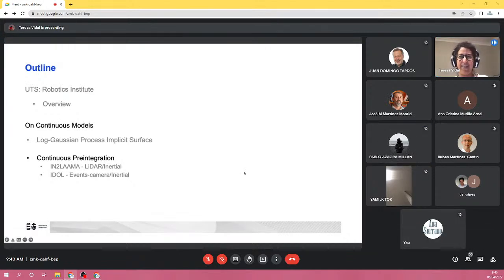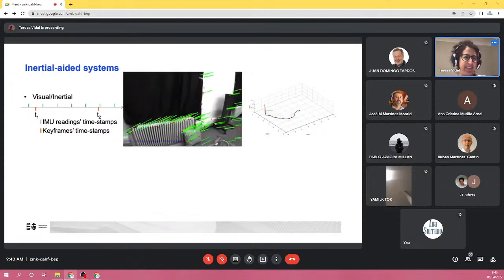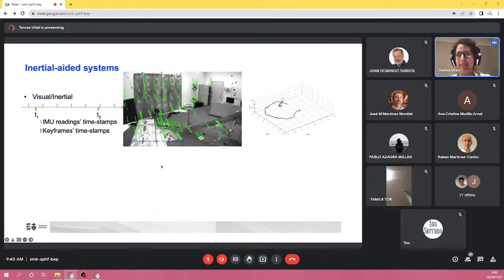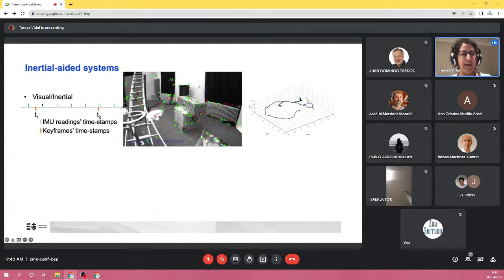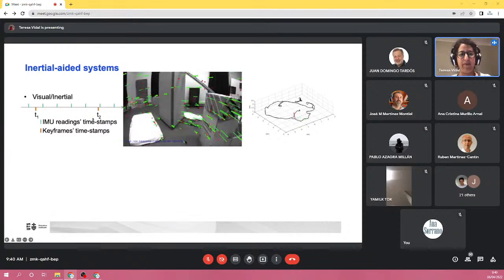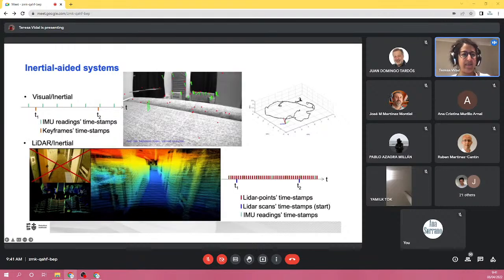Yep, that's great. All right, so now I'm changing a little bit. This is the second part, where I'm going to talk about our recent method on continuous pre-integration, and later how we use it in frameworks for localization and mapping. First, a little bit of motivation of how inertial systems work. For instance, visual inertial systems have been used for a long time already. Here I'm trying to represent how the sensor data arrives: IMU readings at a certain rate, which is way faster than the frames that we use for visual processing.